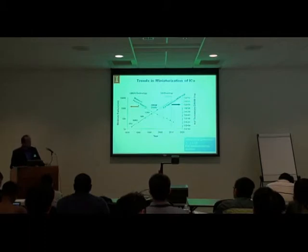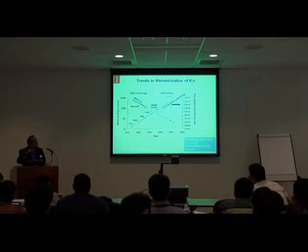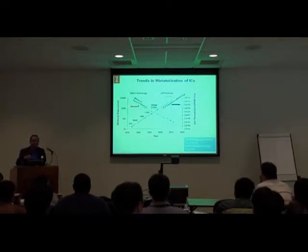Okay, so fabrication of structures, which is really the focus of this talk, is really originally motivated by this plot. Does anyone know what this plot is called? What is this law or rule called? Moore's law. Yes, Moore's law.